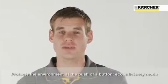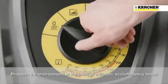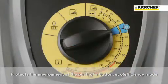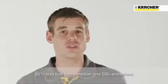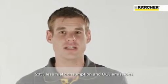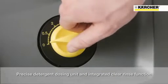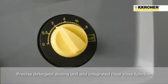The new HDS Compact class. Unlike the old HDS Compact class, the new one has environmental protection at the push of a button: the eco-efficiency mode. This means 20% fuel savings and therefore a protection of the environment. Furthermore, the machine is equipped with a precise detergent dosage and additional rinsing function.